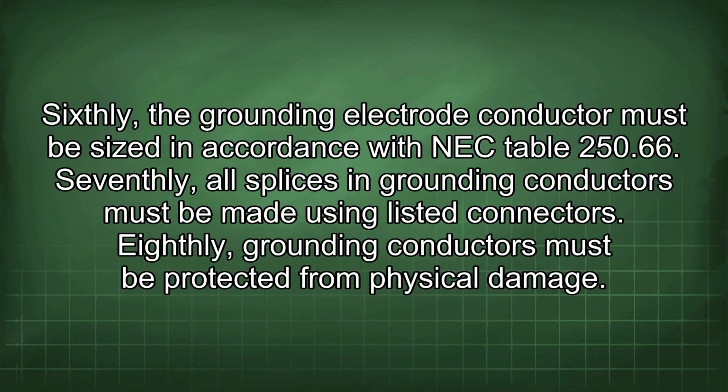Sixthly, the grounding electrode conductor must be sized in accordance with NEC Table 250.66. Seventhly, all splices in grounding conductors must be made using listed connectors.